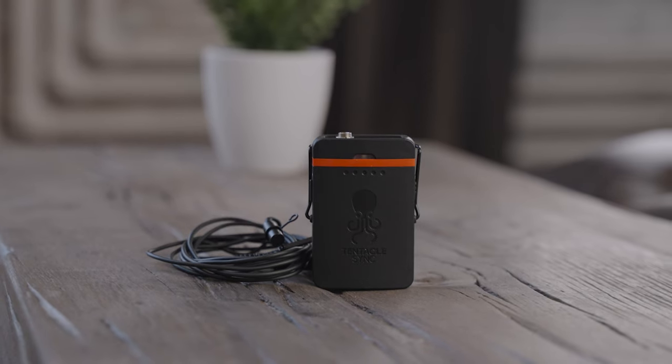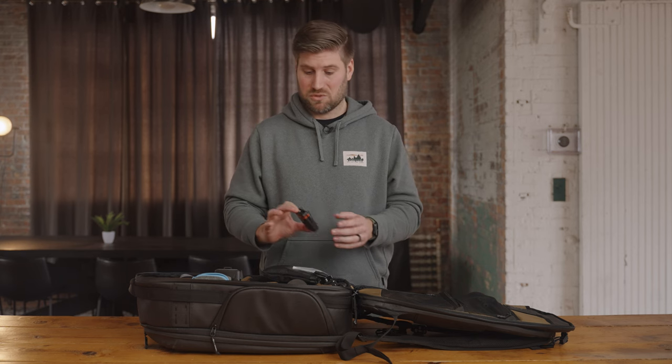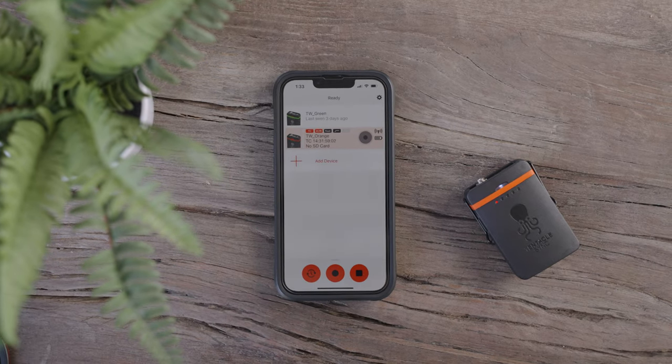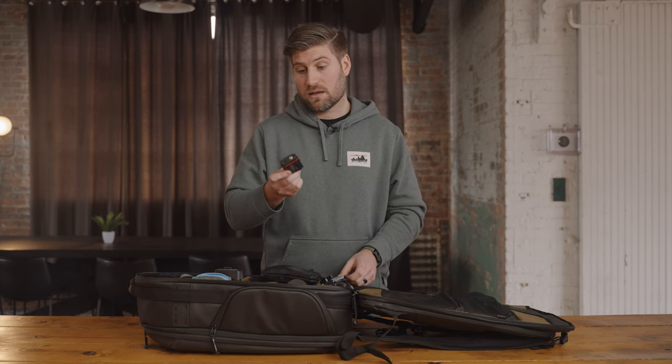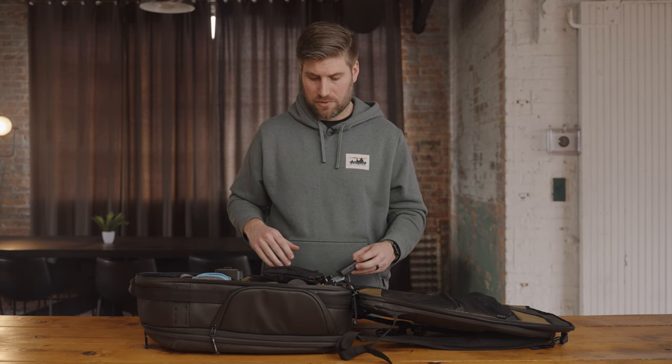It's got 32-bit float, which is basically like raw recording for audio. Makes it so it's really hard to clip your audio and comes with a pretty sweet app for monitoring and starting and stopping recordings. It has come in handy more than once where I may or may not have forgot to hit record during a live event, but was able to start it right before it started from the app and didn't lose any audio. So this one's great. And if you like the audio you're hearing now, that is another Tentacle Sync. So you can kind of compare that.